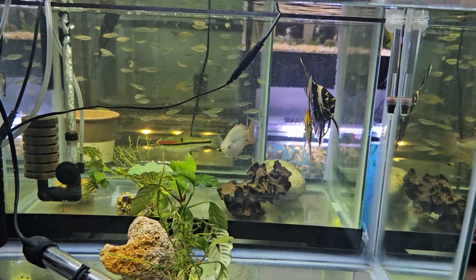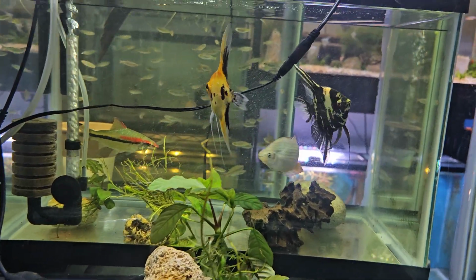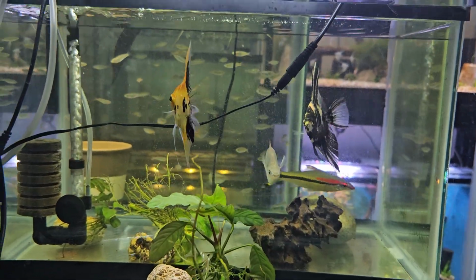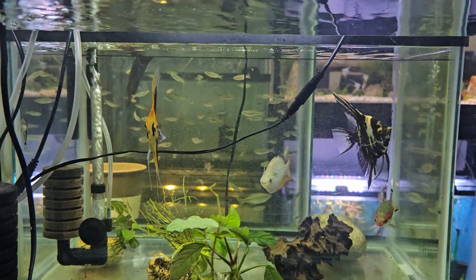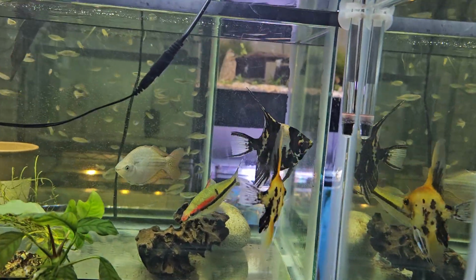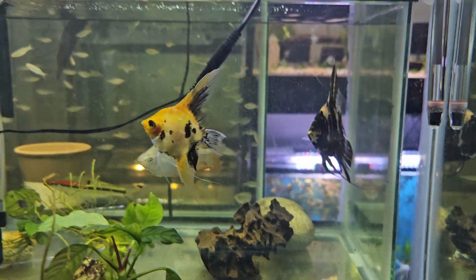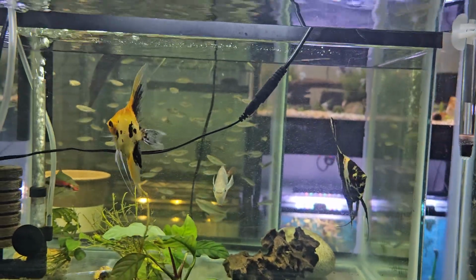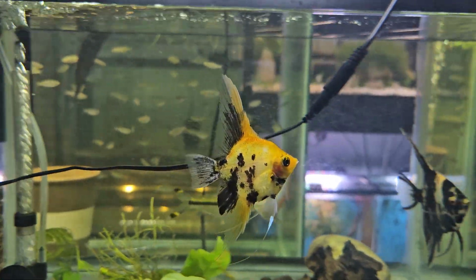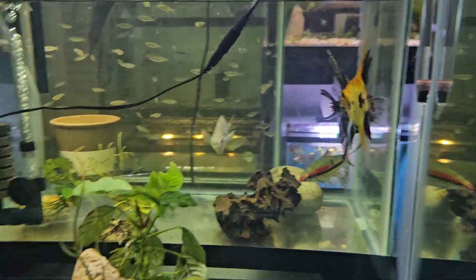Yeah, so I had a lot of them that had something, a worm or something like that on their head that keeps passing around. I treated with worm treatment, but nothing seemed to help. There's only one guy left in here since I last left off with the last video about these guys that were in quarantine, these orange koi angels. Yeah, there's one left. So she, or he, is doing well as far as I can see right now. I mean, it's active, fins are up, everything looks good on her.